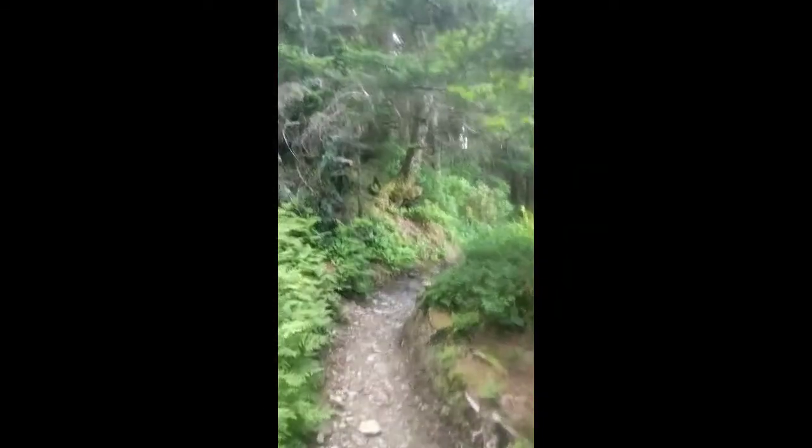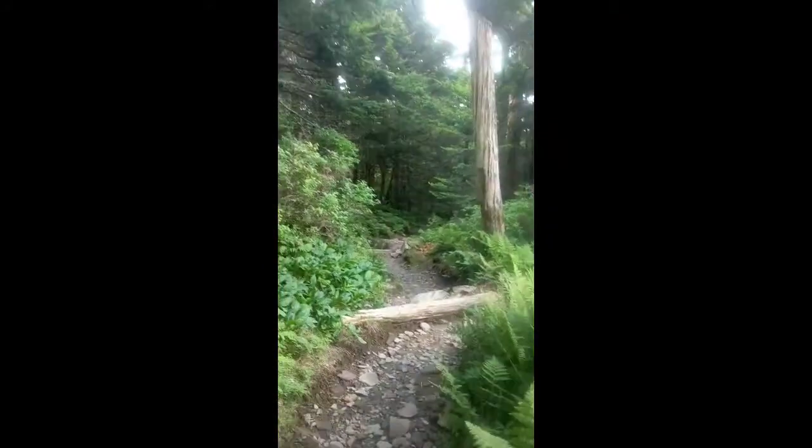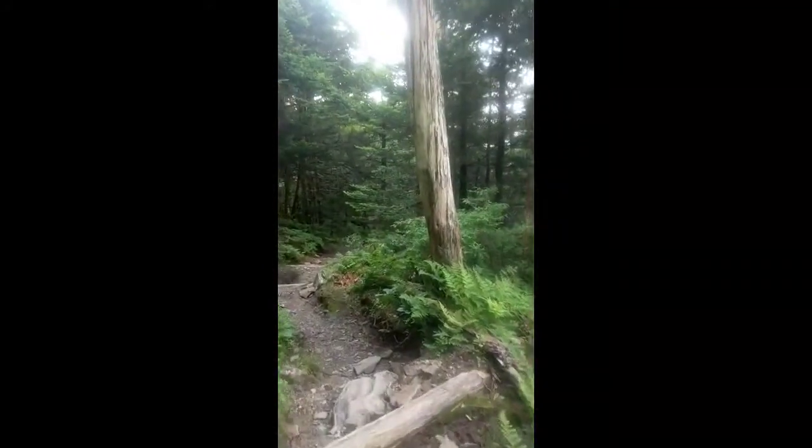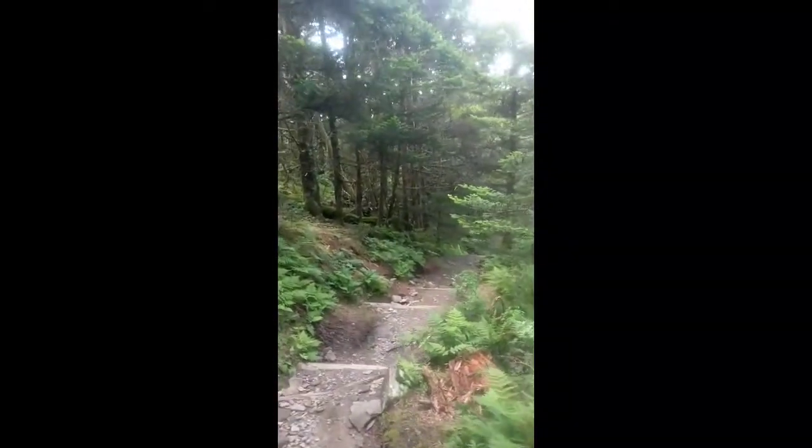It's nice up here today. It's only like 72 degrees. I mean, how can you ask for any better weather in the middle of July? July 19th, Wednesday, 70 degrees. I mean, this is awesome.